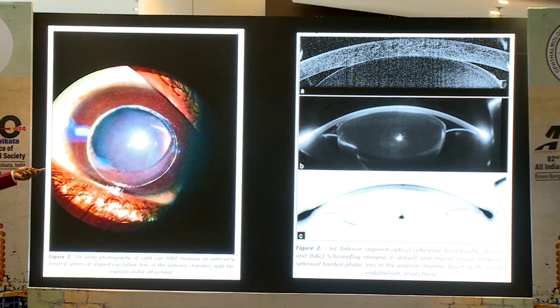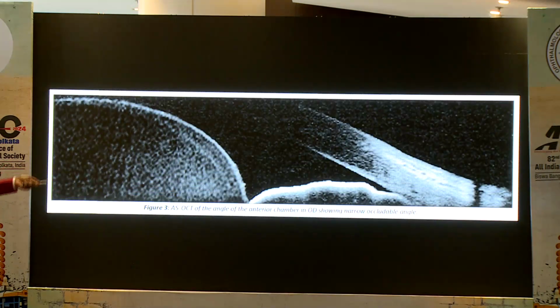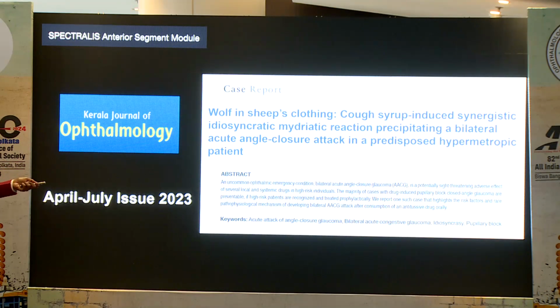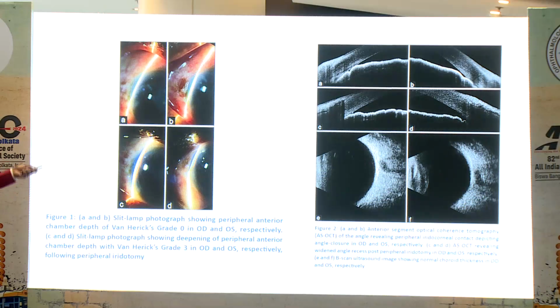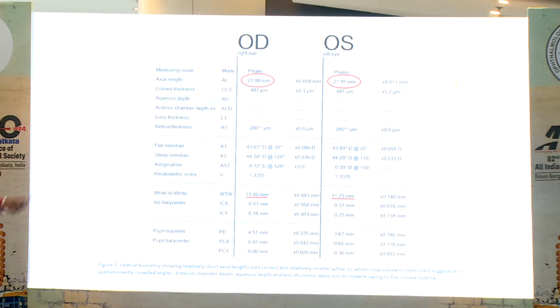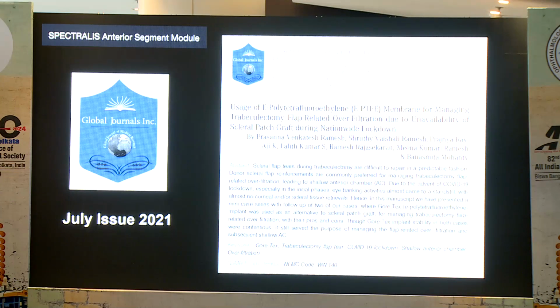I just wanted to share, this is again one of my microspherophakic patients. You can see how the lens is coming and touching it. I'll just rush through the slides. Again, this is a cough syrup induced bilateral acute angle closure attack in predisposed hypermetropic patients. You can see before and after YAG-PI what happened, and then the patient was treated well. And again, last scenario, in the lockdown, we were not able to get corneas. We were not able to get eyes.